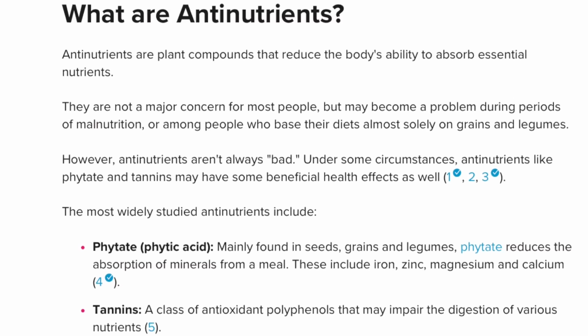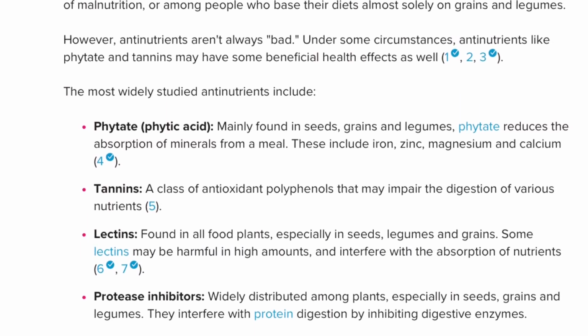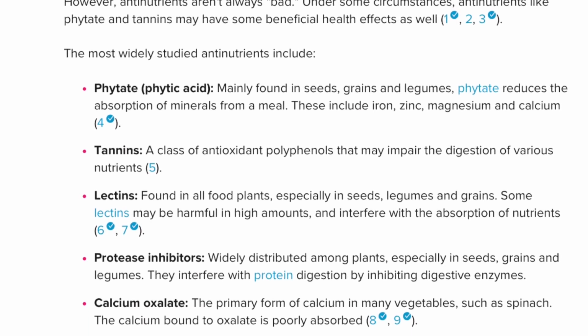So the next argument about soy that I'm going to tackle is the anti-nutrients in them. For those of you that don't know, anti-nutrients are things like lectins, oxalates, and phytates, and basically what those do is they bind to nutrients in our gut and inhibit the absorption. They can be found in some form or other in all plant foods, but they are concentrated highest in things like nuts, seeds, grains, and legumes, including soy.